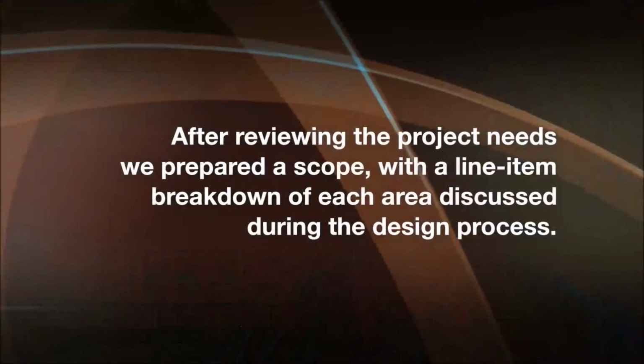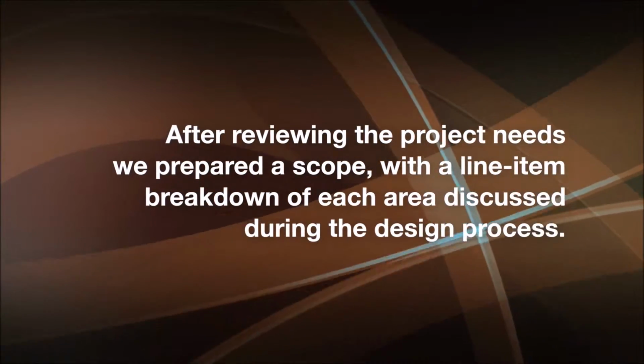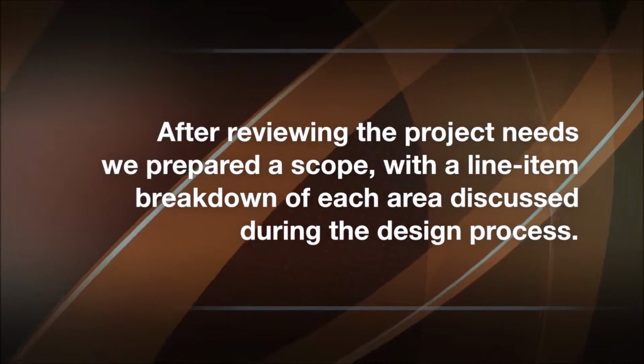Then we come back with a scope. We come back with a definition of what we heard. We line item and discuss each project, whether it's electrical, plumbing, HVAC, framing, drywall. We define that, and we put the description of each area on our scope of work so that they can read through it with us and understand what they're going to get.